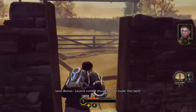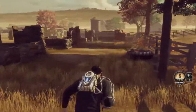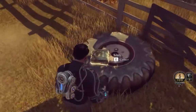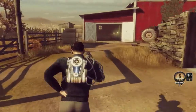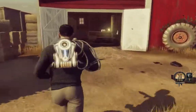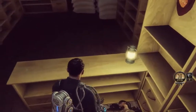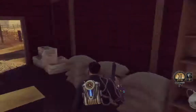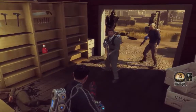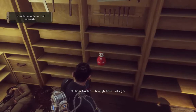Control should be just inside that barn. Through here. Let's go.